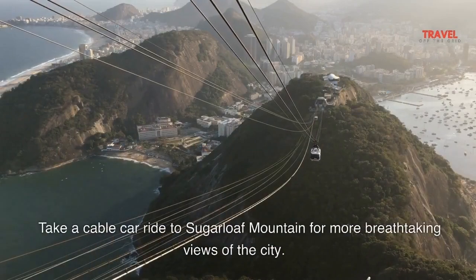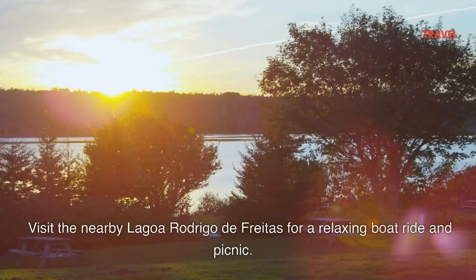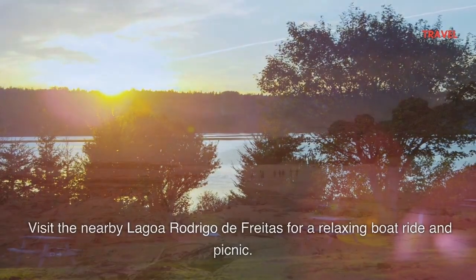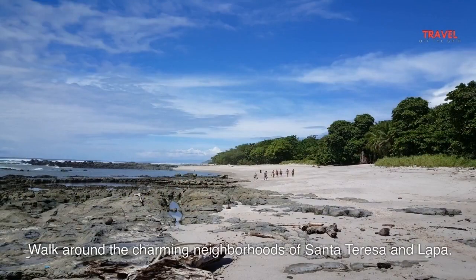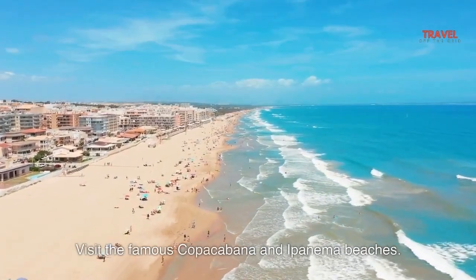Take a cable car ride to Sugarloaf Mountain for more breathtaking views of the city. Visit the nearby Lagoa Rodrigo de Freitas for a relaxing boat ride and picnic. Walk around the charming neighborhoods of Santa Teresa and Lapa. Visit the famous Copacabana and Ipanema beaches.